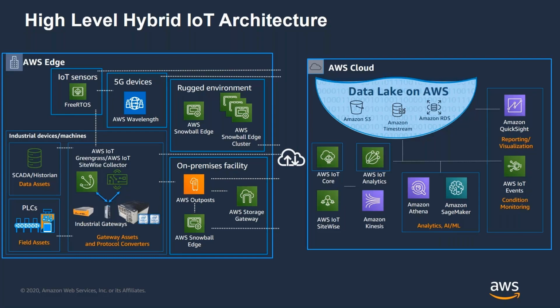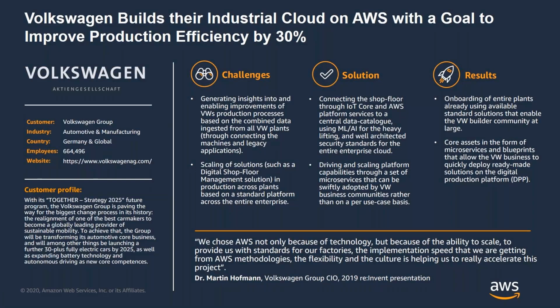ML models can be built for a wide range of classic or custom use cases, such as product quality improvement on one end or predictive maintenance on the other. And for a little story here, Volkswagen builds their industrial cloud on AWS with a goal to improve production efficiency by 30%. They face the challenge of generating insights into and enabling improvements of production processes based on the combined data ingested from all VW plants.